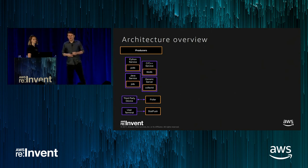So Viasat is somewhat unique in that we are largely a vertically integrated company. We build the modems that the users use. A lot of the services that I mentioned are actually developed as applications in-house by our organization. And so our team builds client libraries that allow others within our organization to plug metrics collection into their application. We have services in different languages, so we have libraries for Python, for C++, for Java, and we have ways of getting generic metrics, plugins for CollectD.